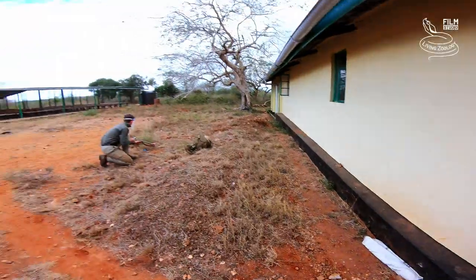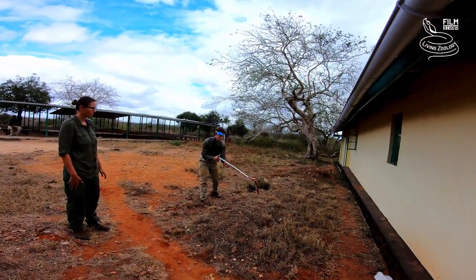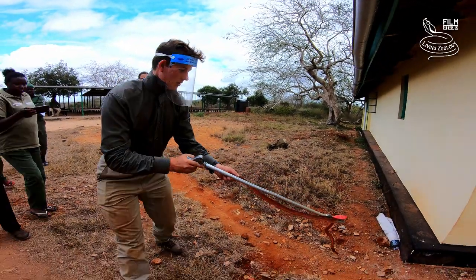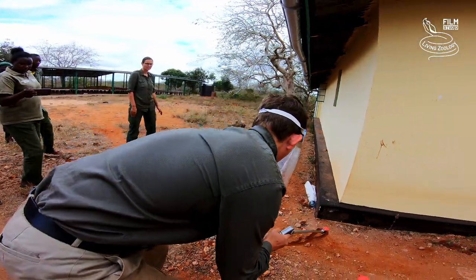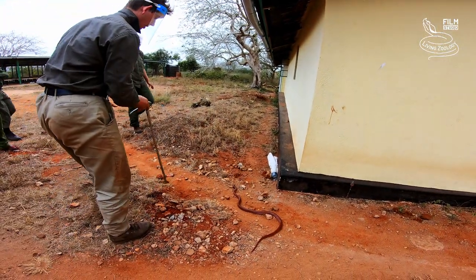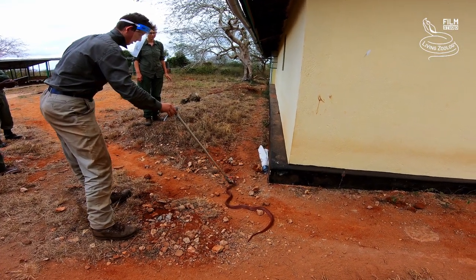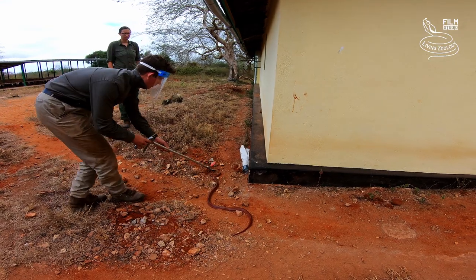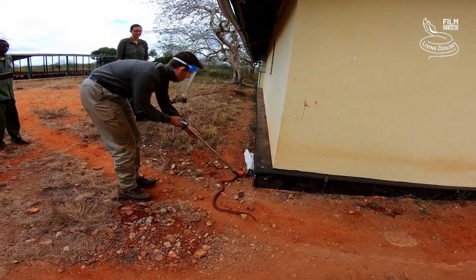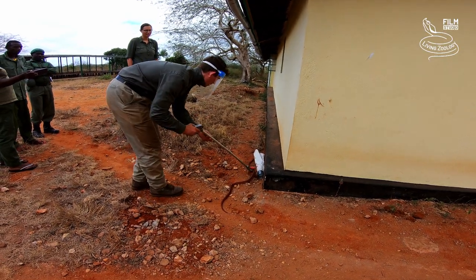Michael is for the first time in Africa, and it's his second cobra in his life. But you see, with proper handling and proper training, he's comfortably able to handle the snake. So it's good to have some preparation, some knowledge, and then the work with snakes is much easier. It's just a matter of guiding the snake to see the hole, and let's see if she comes in.